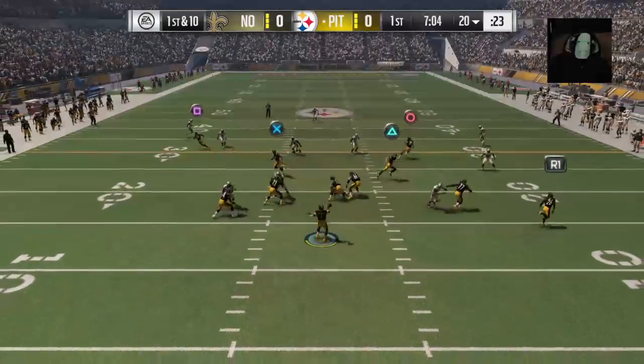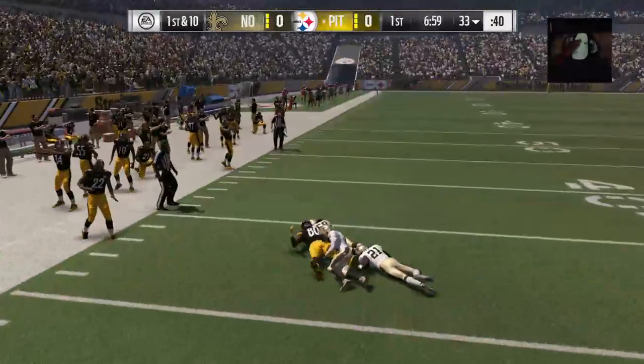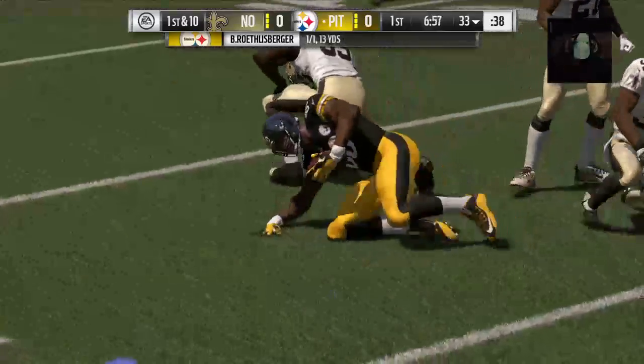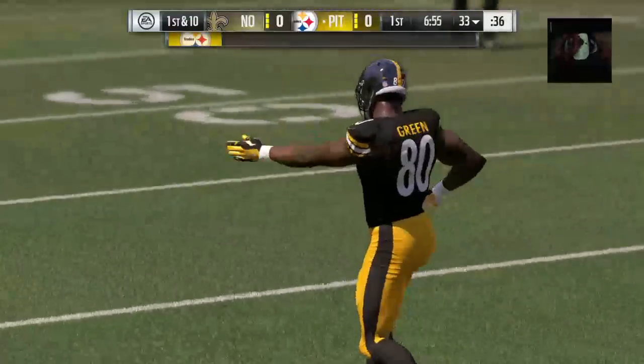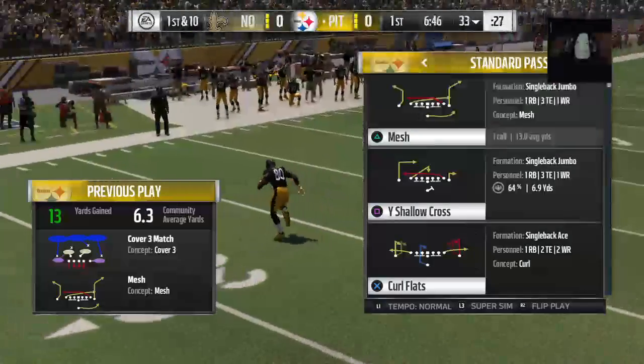On 1st and 10, it's Roethlisberger. And it's caught over the middle by the tight end Green. And he's going to get this one across the 30-yard line. That one goes for 13 yards, and it moves. His height, sit back in the pocket, fired over the middle. That makes things tougher defensively, doesn't it?